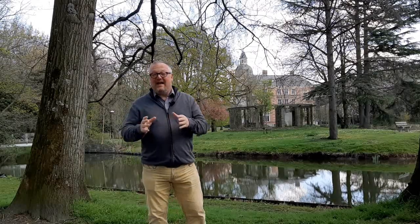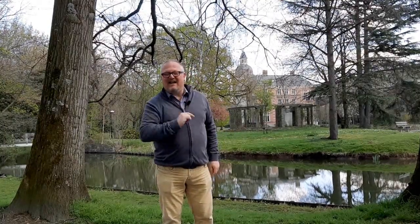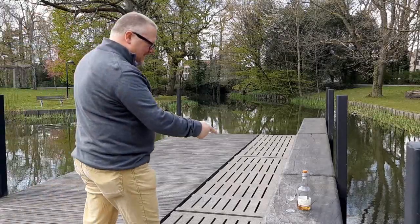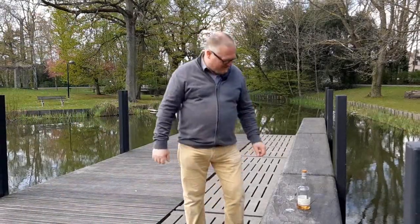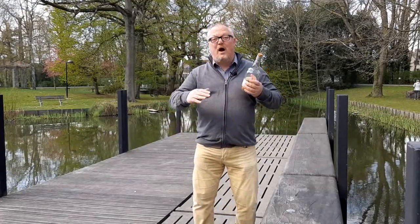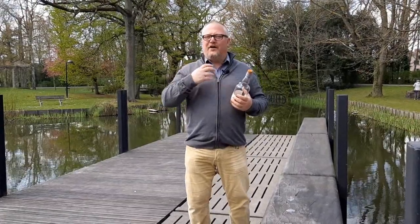Anyway, the one I would like to try today is not the Glenkinchie classic malt, which started out as a 10-year-old and then became a 12-year-old. No, what we will be trying is the Glenkinchie Distillers Edition. And there she is, the Glenkinchie Distillers Edition. It's a yearly returning series of the classic malts, but with a twist. That twist being a second maturation on a different kind of wood.